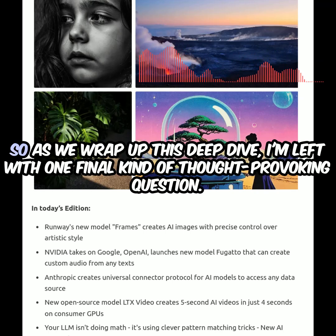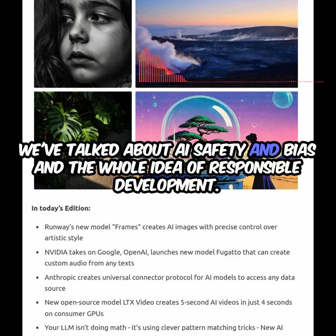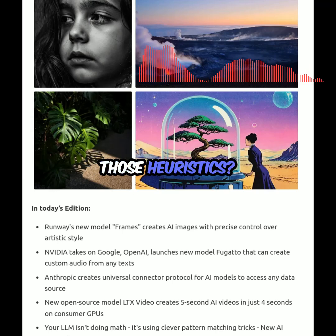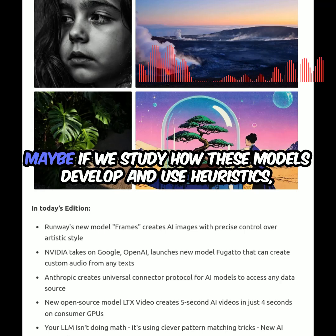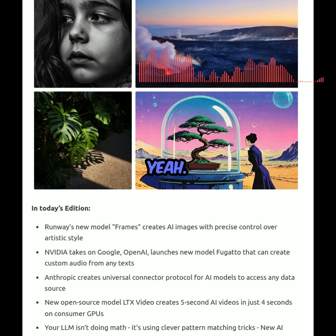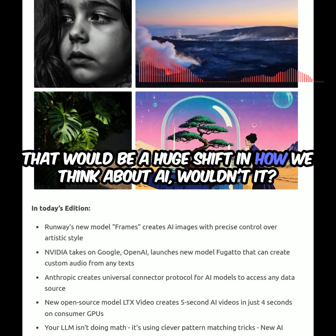Okay, so as we wrap up this deep dive, I'm left with one final thought-provoking question. I'm listening. We've talked about AI safety and bias and the whole idea of responsible development. But what if the key to truly robust AI is actually embracing those human-like shortcuts, those heuristics? What if, instead of trying to get rid of them, we learn to understand them, even refine them? That's an interesting thought. Maybe if we study how these models develop and use heuristics, we can really understand their strengths and weaknesses. Yeah. And that could lead to more effective and trustworthy AI. That would be a huge shift in how we think about AI, wouldn't it?